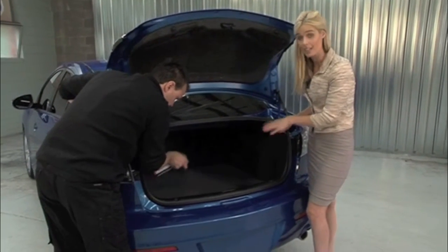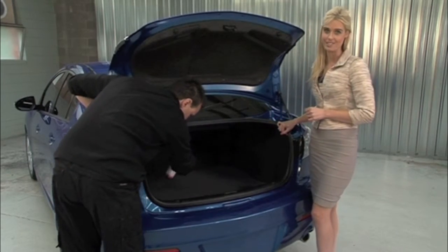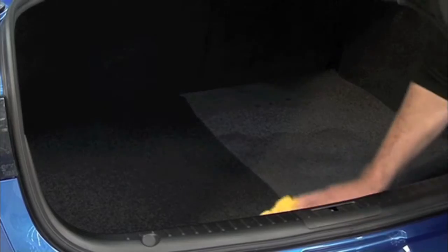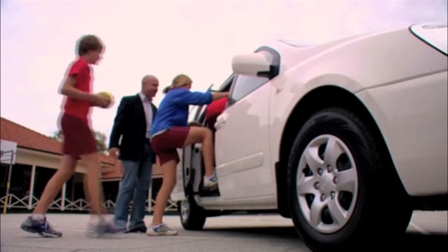Now, Brett is applying a coating to the fibres, which provides the ultimate in stain resistance. Fabric and carpet protection provides durable and invisible protection against commonly consumed food and liquid spills, while being safe for you, your family, and the environment.